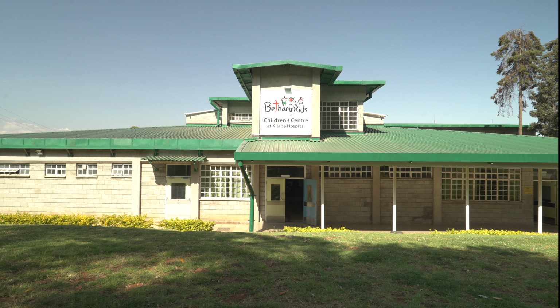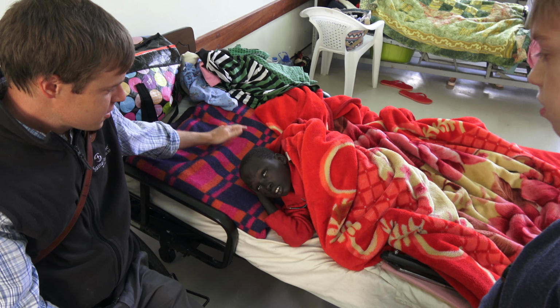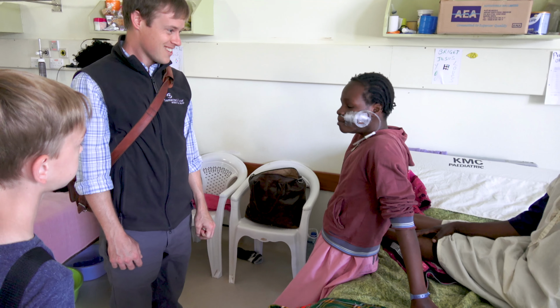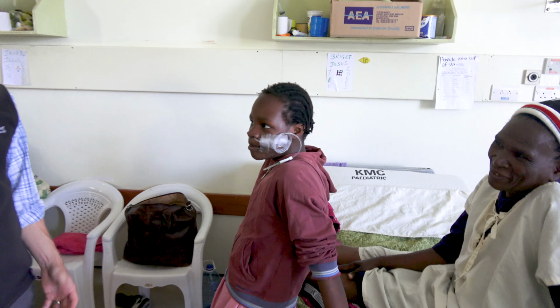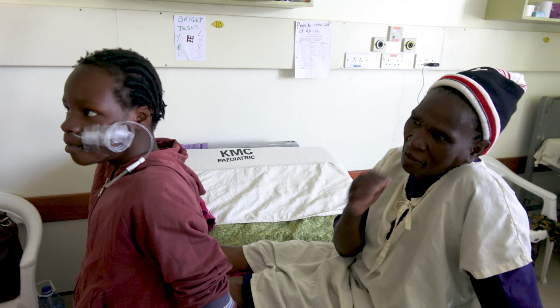So tell us a little bit about what you do here at Kijabe. Well, in America, I took care of children in the emergency department, so all kids in the emergency department. But here, I'm in charge of all kids from the second they're born until they're 16 years old. Kijabe Hospital has a whole big section just for children. Sometimes they come from very far away to get help, so they live right here at the hospital until they're healed. Usually, a parent or other adult relative stays with them all the time.